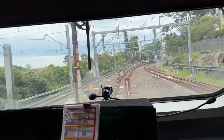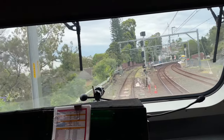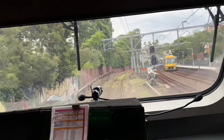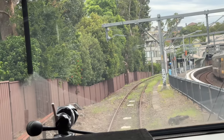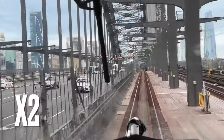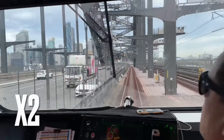So we are now pulling into the Waverton Shunt neck, where we will then reverse and head back the same way we went before towards Macdonaldtown Yard. So just here is a little time lapse of our approach into Wynyard Station.